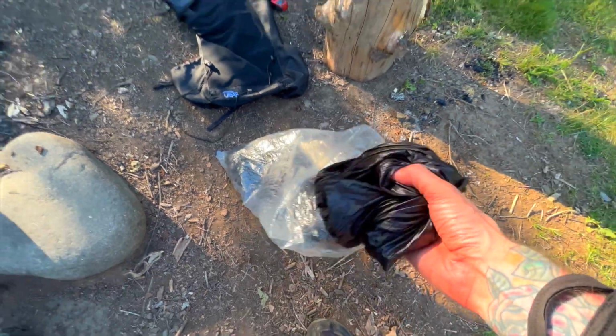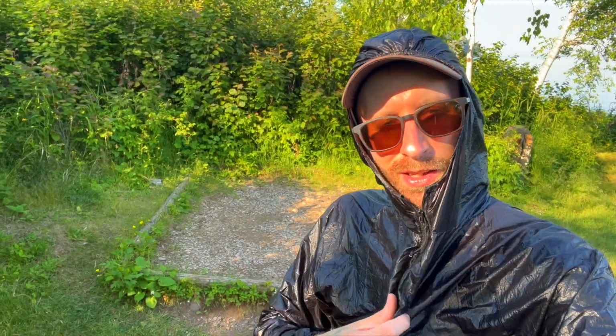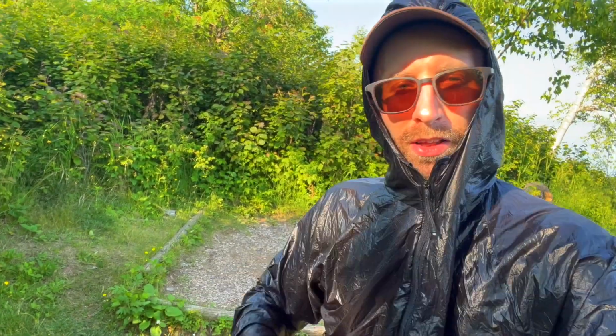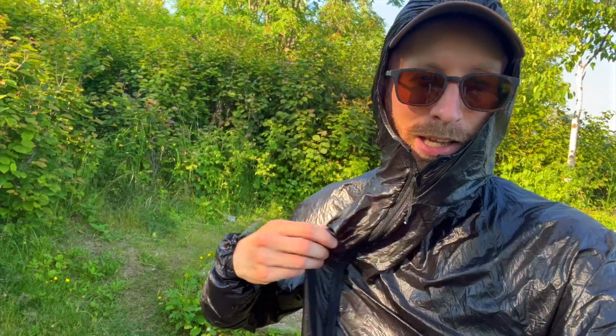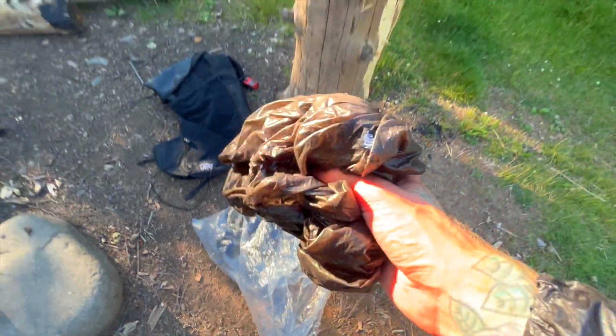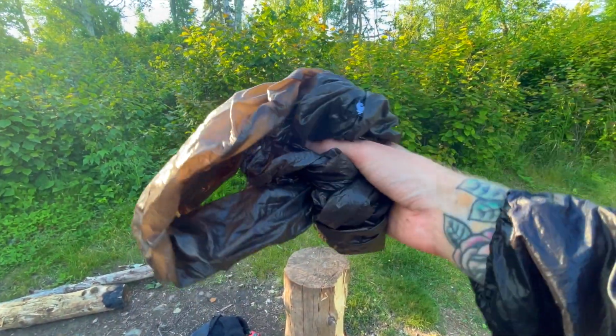This is another item from Zpacks. This is their wind jacket. I like to have a wind jacket and wind pants because they weigh practically nothing and can be stuffed anywhere in your bag. They keep a little bit of warmth inside your layering system, and the bugs also can't get through this material. You might look like a trash bag in the process, but I already smell like garbage anyway, so whatever. As far as the wind pants go, I have the Enlightened Equipment ones. This company is based out of Minnesota, so I like to represent them, and they have really good products.